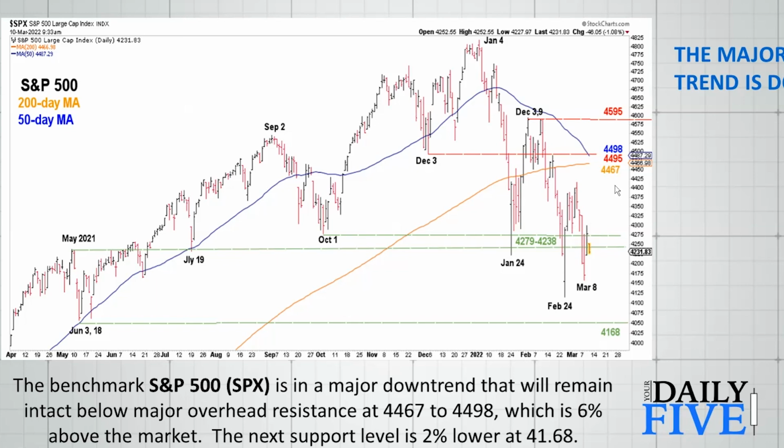It's 6% above the market now. As long as the S&P 500 stays underneath this resistance, we're still in a major downtrend. And again, the Asbury 6 has been negative now for almost 2 months.